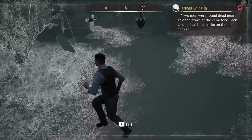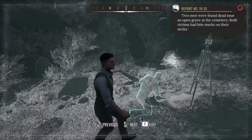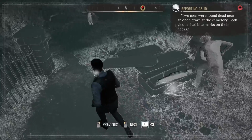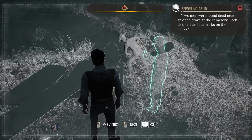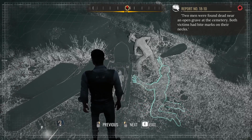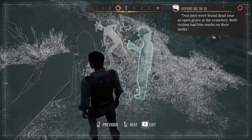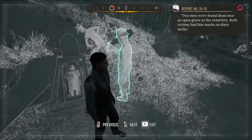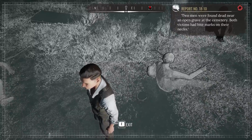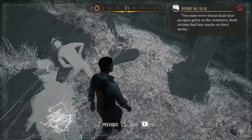So if this is the guy with the flower, there is a possibility he might have. This is the guy with the expensive hat. But this is not the expensive hat, this is the grave digger.